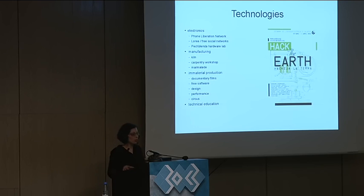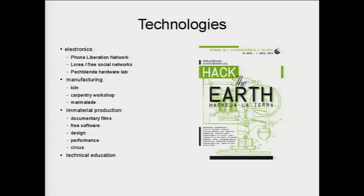Then we have more old school technologies: we have a kiln and a foundry. This guy is making this foundry there. We have a carpentry workshop. We make marmalade. There's this guy that makes marmalade, because we skip a lot of food, or sometimes we calculate badly in the summers, and so marmalade started happening contingently. Now it's more an economic activity of a person.